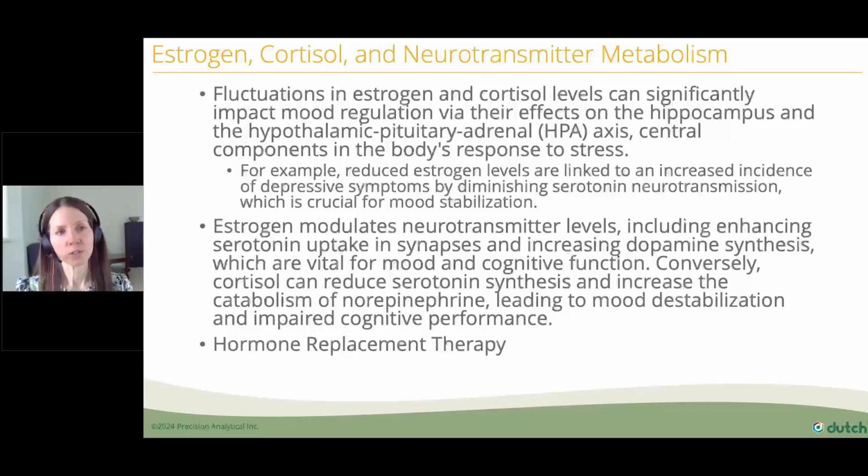Estrogen, cortisol, and neurotransmitter metabolism. We want to watch for fluctuation in estrogen. We want to watch cortisol levels, and we want to make sure that these things are as even as possible. Kind of like Goldilocks. We don't want too much. We don't want too little. Right down the middle is the ideal. It's really important in how the body responds to stress, both from an estrogen and cortisol perspective.